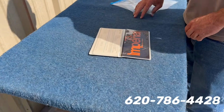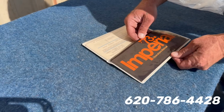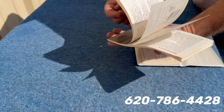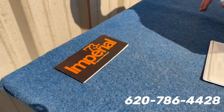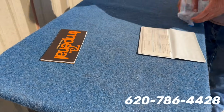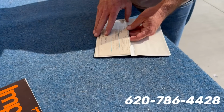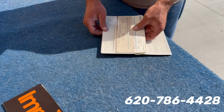So we got all kinds of stuff in here. Obviously, here is our 73 Imperial owner's manual, the original one for the car, with all the basics in it. But there's a whole bunch of other stuff in here. Let's turn that the other way. What is all of this?